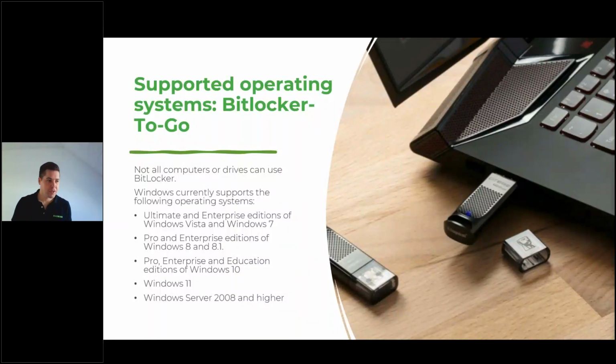Where can you use BitLocker To Go? BitLocker To Go is supported on most current Windows operating systems, like Windows 7 in Ultimate and Enterprise Edition, Windows Vista, Pro and Enterprise editions of Windows 8 and 8.1, Pro, Enterprise and Education editions of Windows 10, and Windows 11, as well as Windows Server 2008 and higher. But if there is macOS, iOS, or an Android device, there's no support to get access to the data which has been encrypted by BitLocker, or to store further data encrypted with BitLocker. This is what you need to make sure of if you want to use BitLocker To Go only on Microsoft operating systems, or if you want to use this data also on macOS, Android, iOS, or, for example, Linux devices.